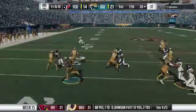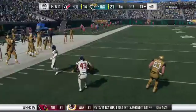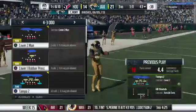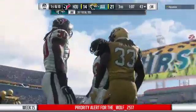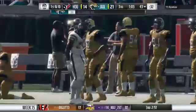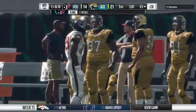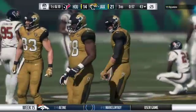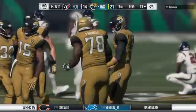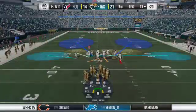Now a handoff left. It's Ivory. He finds an opening past the 40, and they get him down, but not before he takes it across the 40-yard line. Another big hitter there. This one good for 18. First down and 10 now for the offensive group.